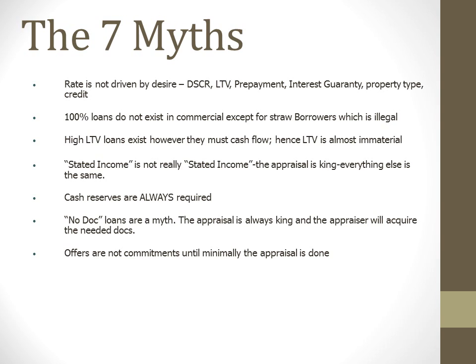Stated income loans are not really stated income. The appraisal is king. The appraiser will determine what the income of the property is and the value of the property. So you can state whatever you want, but the appraisal will validate it. Cash reserves are always required. If you have somebody that literally wants $1 million cash out or $500,000 cash out, and they've only got $3,000 in the bank, it's going to create an issue. You can't borrow cash flow.